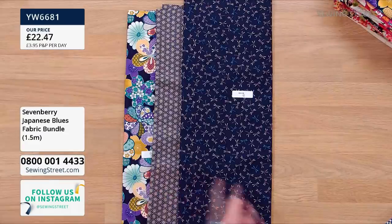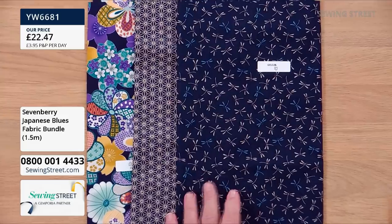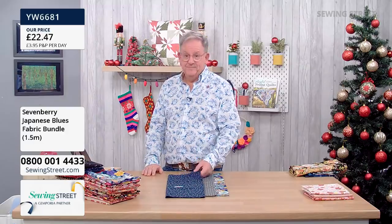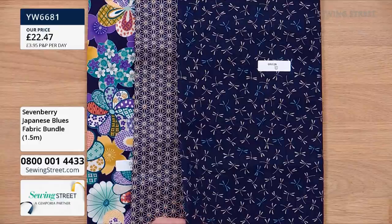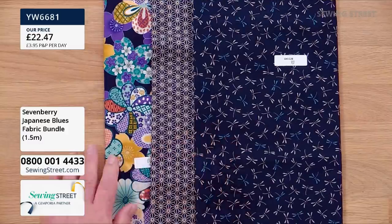So this is a bundle, $22.47. She's actually put where her bibliography is from, as she did the other day. Aren't they lovely, beautiful? $22.47 for that bundle.